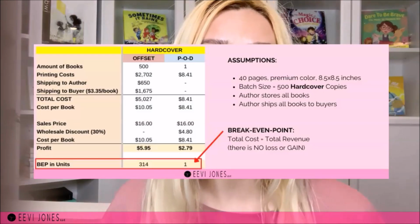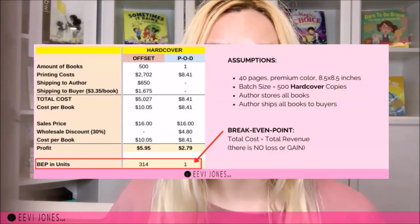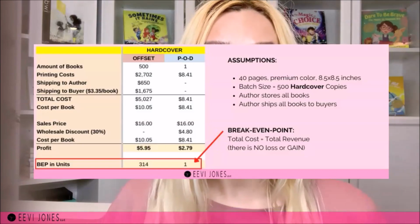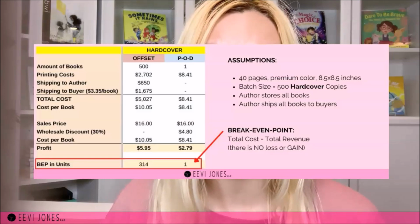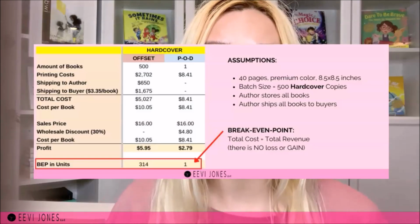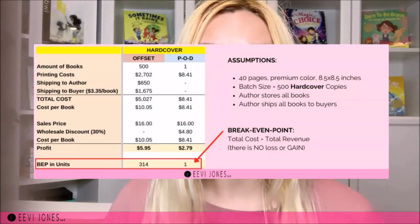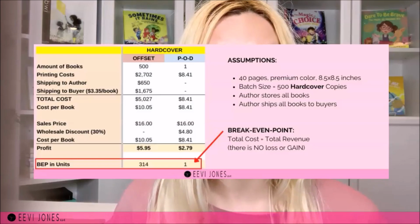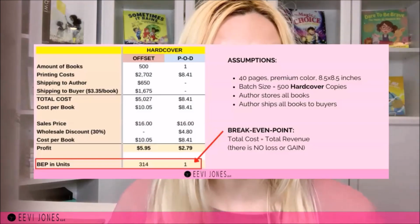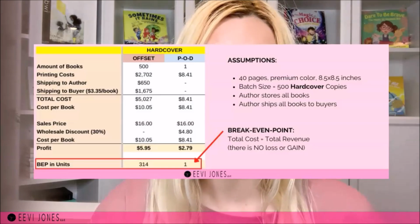Now let's compare that to our POD option for our hardcover. Here our printing cost is $8.41. I used IngramSpark's calculator, so I had to set a wholesale discount. I set it at the minimum of 30%. So if we charge $16 for our hardcover, our royalty will be $2.79. And how many copies will I have to sell to break even and actually make a profit? Again, just one, because we didn't have any initial costs.